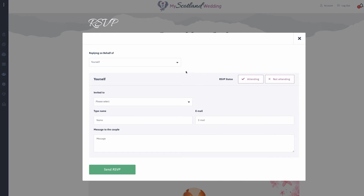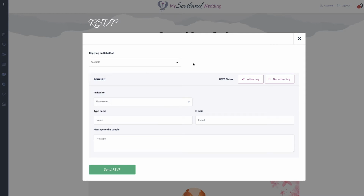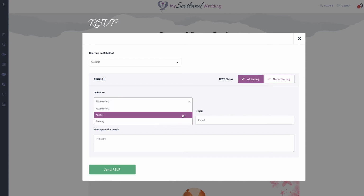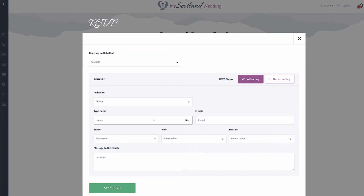They will select whether they're replying on behalf of themselves or themselves and up to 10 other people. They can then select whether they're attending or not attending, and if they're invited to the day or the evening reception. If they're coming to the whole day of the wedding, a menu option will pop up. If they are attending the evening, no menu will show.